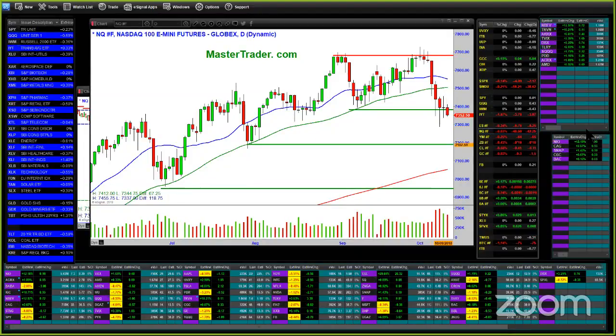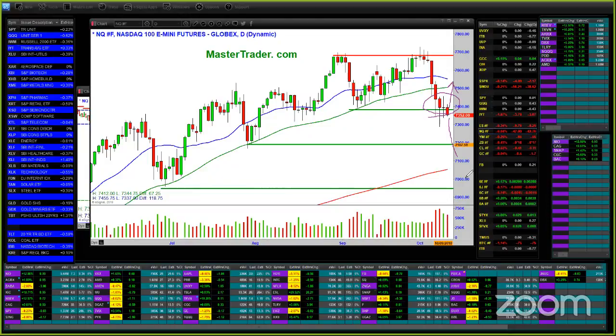So the question becomes whether this is just part of a choppy range prior to a move up, or whether this is going to be some measured move lower. So we don't have an event here yet that's guiding us to make a committed decision as to which way things are going to go in the next day or two so far.